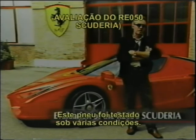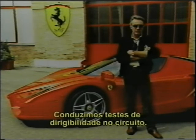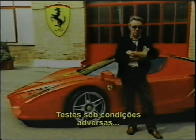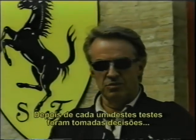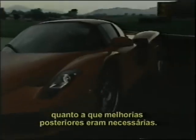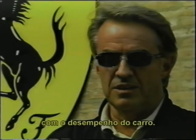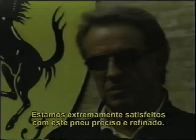This tyre was tested under various conditions. We conducted drivability testing on the circuit, testing under highly adverse conditions such as wet road surfaces, and ride comfort evaluation. After each of these tests, decisions were made as to what further improvements were needed. And after all tests were concluded, this tyre achieved really good balance with the performance of the car. We are extremely satisfied with this precisely refined tyre.